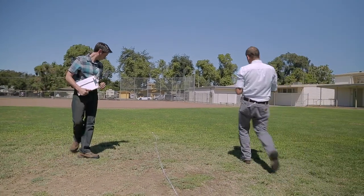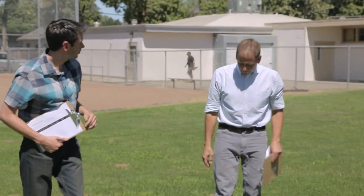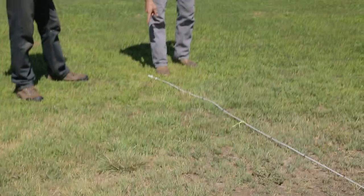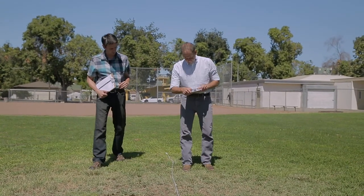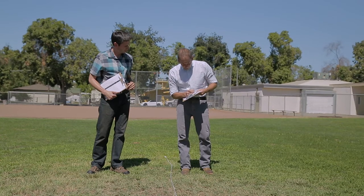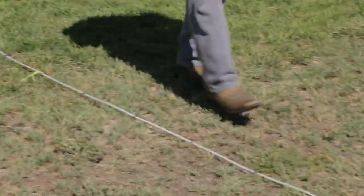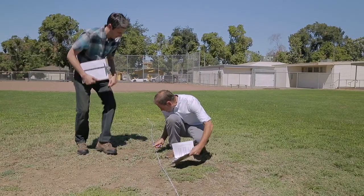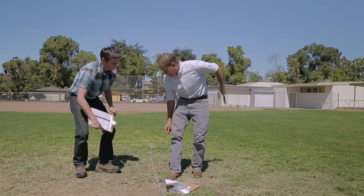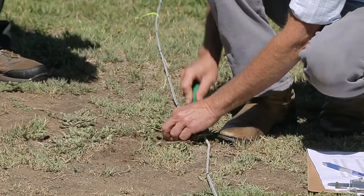Now what I'm going to do, I'll do this multiple times through the field, at least 3 times. And what I'll do is look down here at foot number 1. I don't see any weeds, okay? So 1 is 0. 2, no weeds. That's a 0. 3, we've got something here. And to be honest with you, I don't exactly know what it is. So I'm going to take a sample and we'll identify it inside.